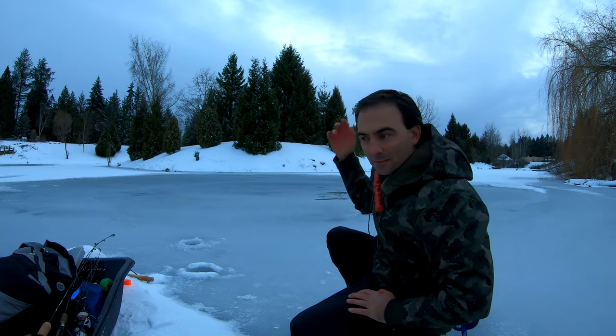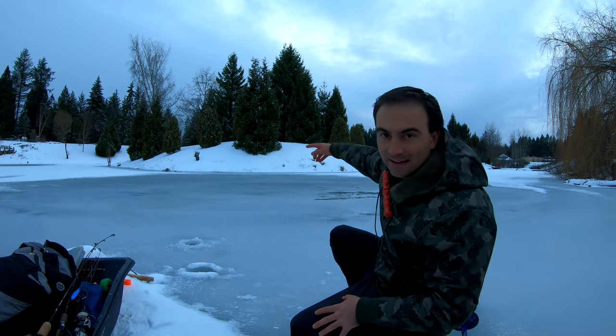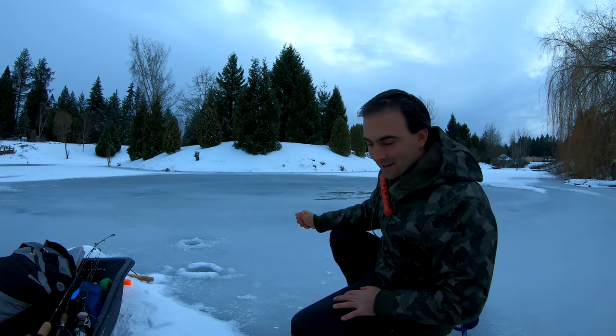So I drilled another hole and it went right through, no time, flat. So there's no way I can go out there safely in that area. I'll probably go right through. So let's stay safe and stay along this edge where I drilled some holes and see what happens here, okay?